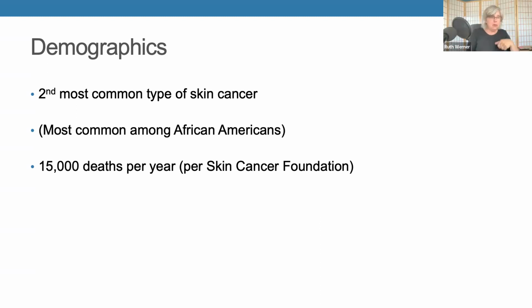I'm sharing this statistic with you. The Skin Cancer Foundation is an organization. I don't know a lot about them, but they've produced a lot of useful materials, at least things that I found useful. And their finding is that in the United States, 15,000 people die every year of squamous cell carcinoma. That makes this more deadly than melanoma.